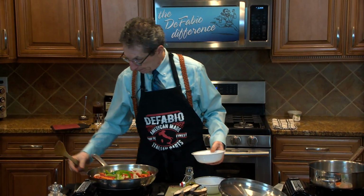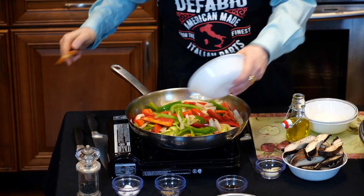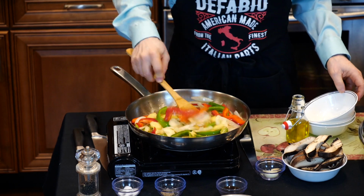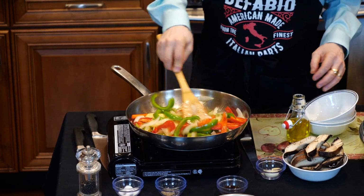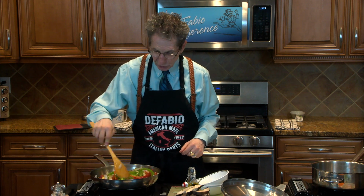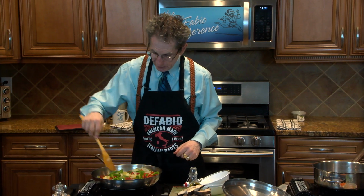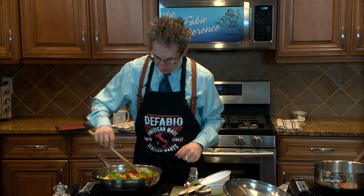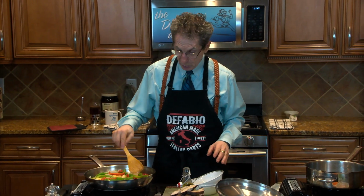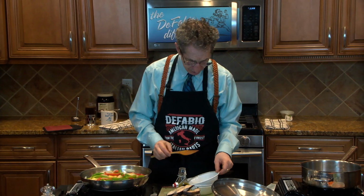Peppers are looking pretty good. Going to add my carrots because I wanted a little bit of sweetness. Start those, then we'll add the mushrooms. And we're going to finish it off with some flavoring, a little Worcestershire sauce. It'll go nicely with our chicken, which we're going to start in a moment. But I want to get these cooking down a little bit.